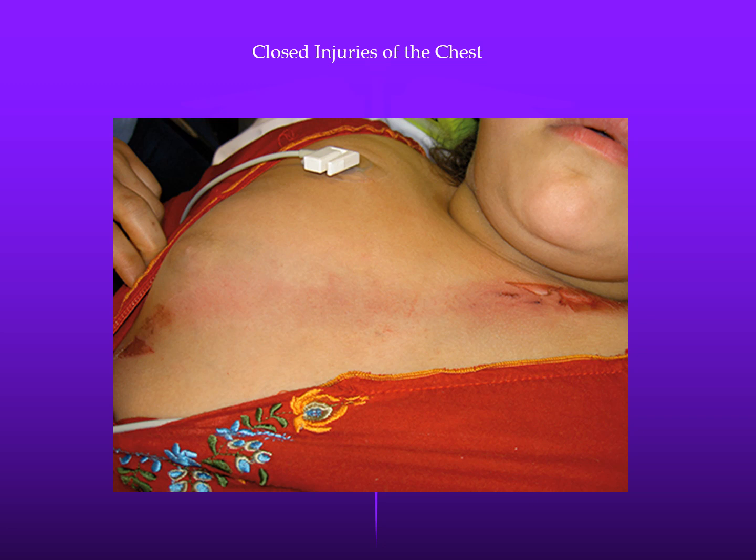As we get ready to look at closed injuries of the chest, there are just some things that you have to remember. When you suspect a chest injury, you have to bare the thorax, the chest. But keep in mind that the chest is not just the anterior, it's also the posterior. We want to look for DCAP-BTLS on both sides. And a good chest exam involves palpation. We're feeling for any crepitus, we're feeling for subcutaneous emphysema.